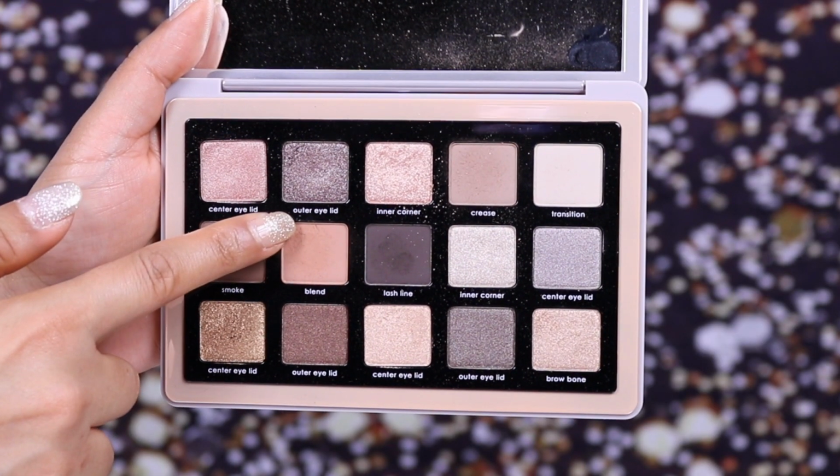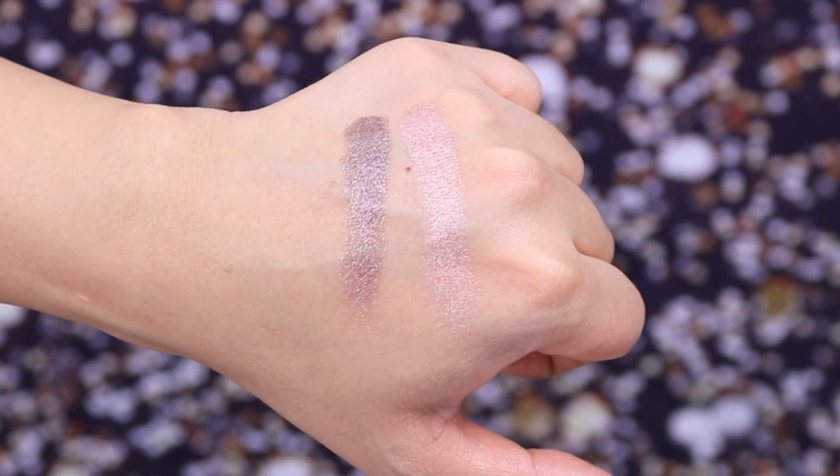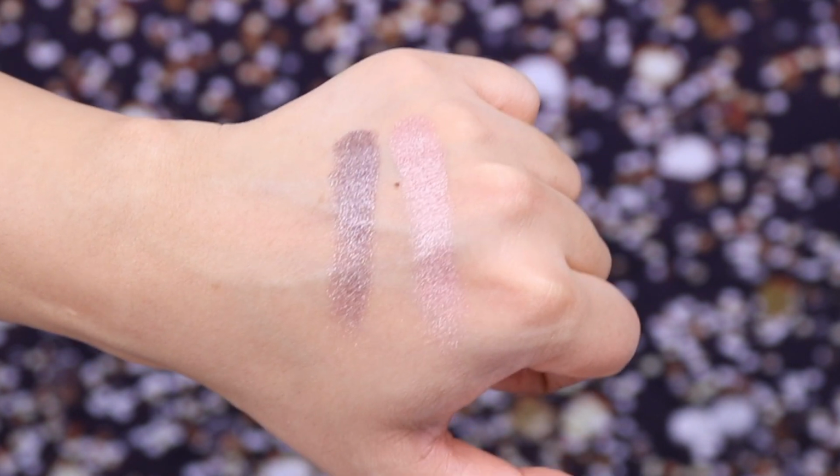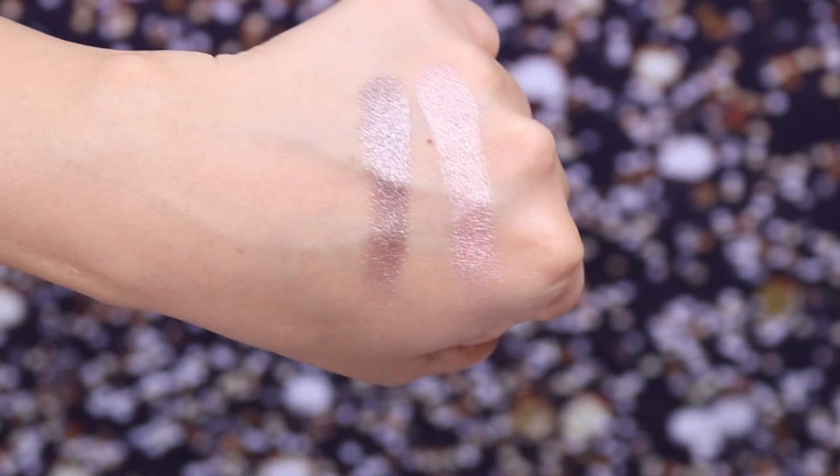This next one here is called Outer Eyelid. This has exactly the same texture as the previous one. It's a metallic shade, and it is described as a medium warm grey brown. That's exactly what it is, and that's what I'm using today on my outer eyelid.